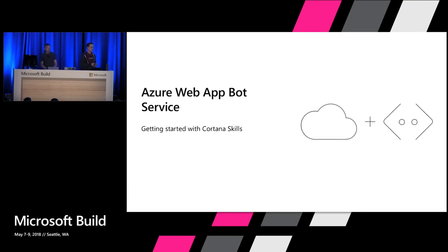So to deep dive into the skill building experience in particular and show you how to create these types of experiences, we're happy to announce that building your first Cortana skill is easier than ever. What used to be numerous steps across multiple portals, we've been able to get down to just a few steps, and all happens through one single portal. So to demo building your first Cortana skill, here's Andy Wigley.